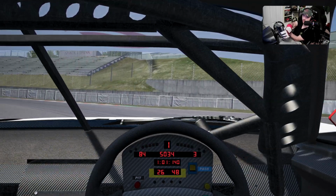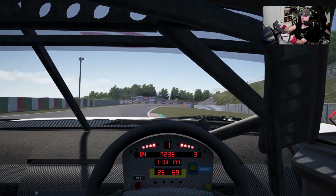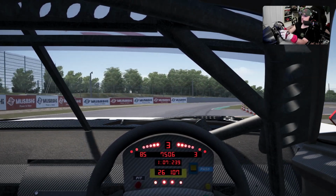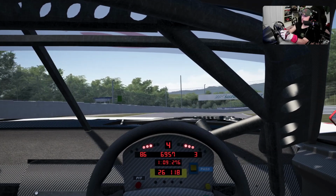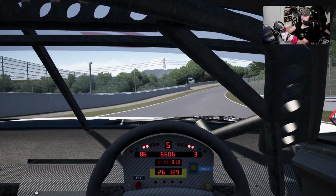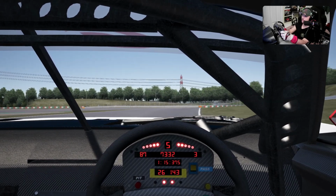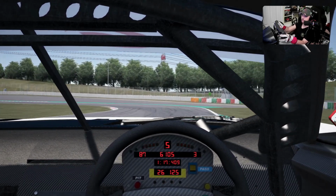Tried to hold 2nd gear a little longer there so I could carry a little bit more speed into the corner. I've just noticed that this car responds to inputs much better. That's my favorite thing about it. It just feels more alive. The other car felt dead almost. That is the best way to explain it.